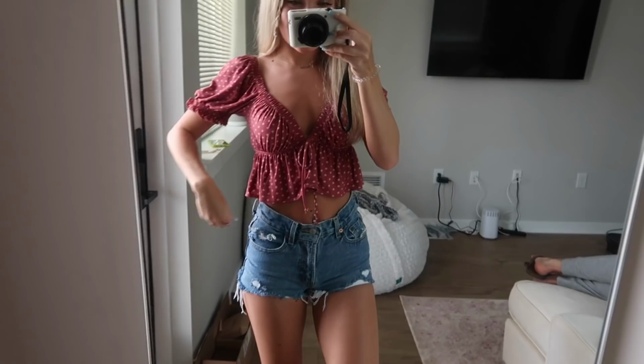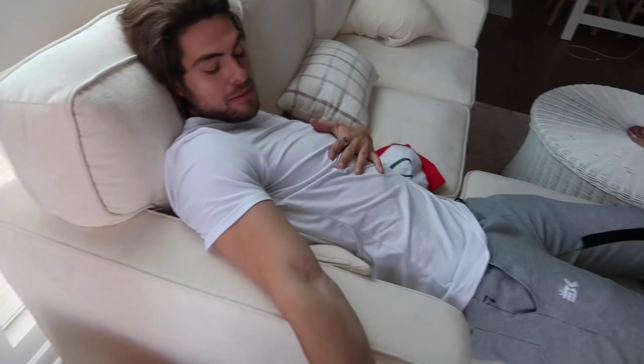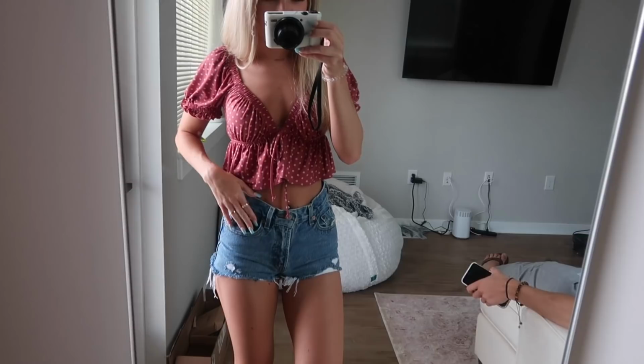This is my nice fall day outfit because it's still 85 degrees here in Maryland. This is my fall outfit. It's from the fall Walmart collection. My shirt is from Urban. My shorts are from Denim Thread Shop on Instagram. Where's my pumpkin spice latte that you promised me? We're going to get pumpkin spice lattes.